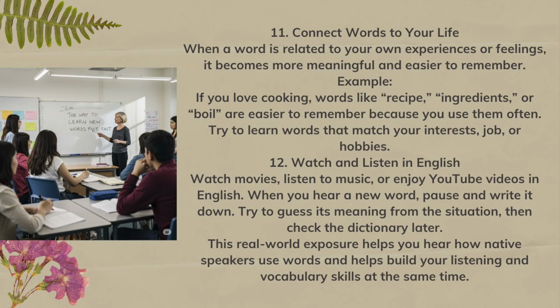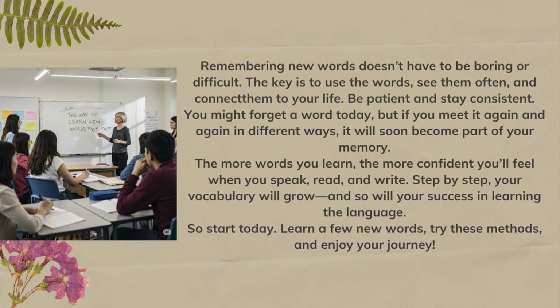Remembering new words doesn't have to be boring or difficult. The key is to use the words, see them often, and connect them to your life. Be patient and stay consistent. You might forget a word today, but if you meet it again and again in different ways, it will soon become part of your memory.